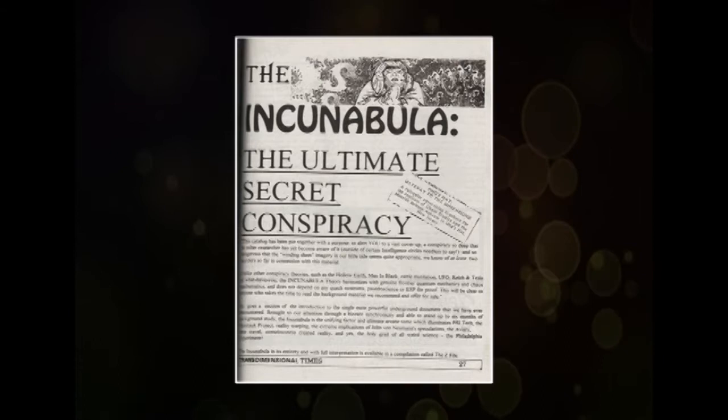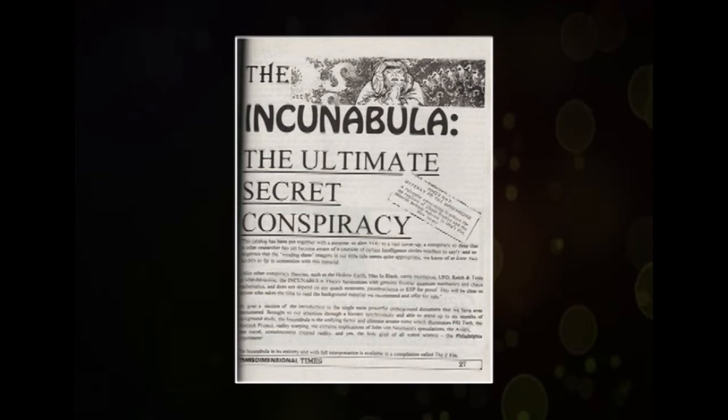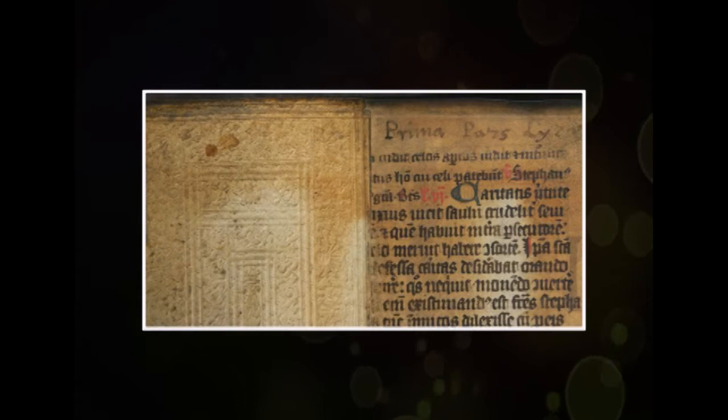Let's now talk about incunabula. Incunabula is a book, single sheet or image that was printed, not handwritten, before the year 1501 in Europe. These are usually very rare and fragile items whose nature can only be verified by experts.